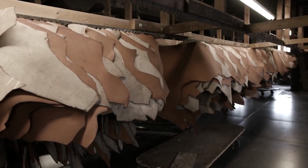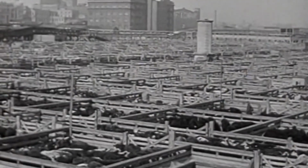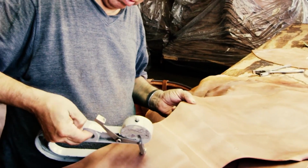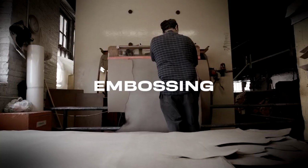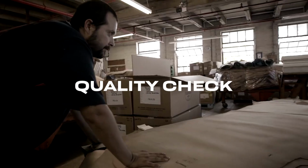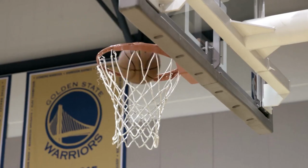Currently, the NBA Game Ball's journey begins at Chicago's Horween Leather Company, one of America's oldest tanneries. With more than 3,000 cowhides arriving weekly, Horween uses a meticulous 3-week process to create the perfect leather for basketballs. The steps include sorting leather pieces, tanning and coloring them, embossing the iconic pebbling with a 1,000-ton press, painting, double drying, and a final quality check. Once completed, the leather is sent to China for cutting and sewing, transforming it into the iconic NBA Game Ball.